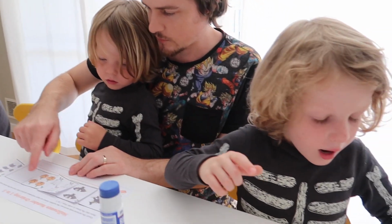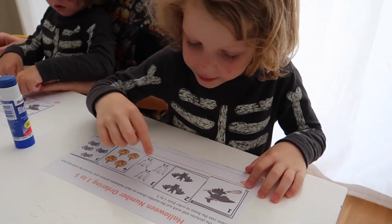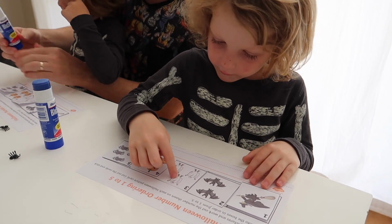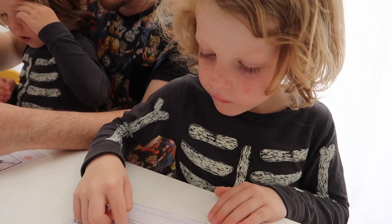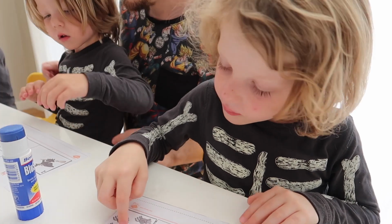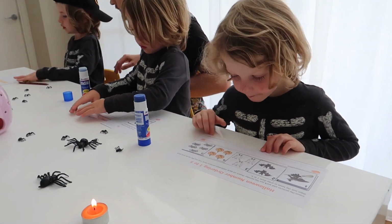Now I will count the witch first. Okay. One witch. So maybe next one. Two bats. Three ghosts. Glue this one. Four scary pumpkins. Five spiders. Wow, well done. That's awesome.